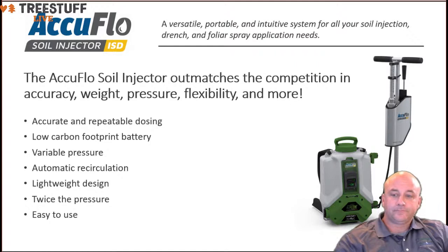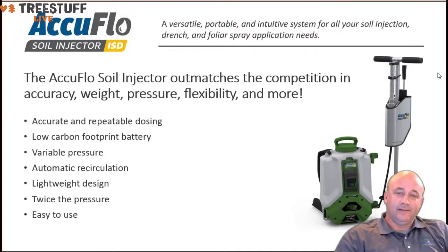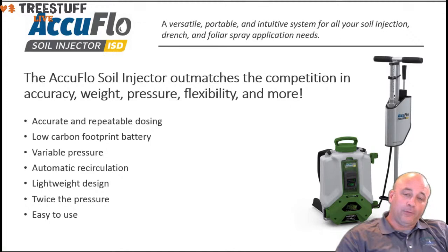AccuFlow, I'm excited about this. This is our new soil injector, all right? This is versatile, portable. It's battery operated. It's not going to be outmatched. It's lightweight, it's quiet, it has high pressure. It has repeatable dosing. It goes from 0 to 300 mils. It has a battery that will last for 16 tankfuls. It actually has recirculation, so if you're doing shortstop applications, every time you fill your plunger, you're recirculating in the tank. And it's very easy to use.